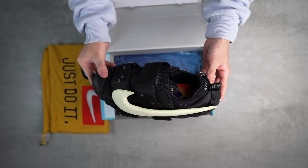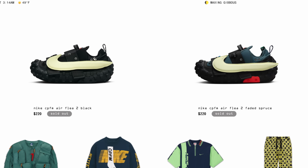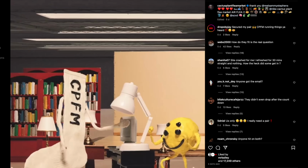Now, before we jump into the plethora of different details on this pair of sneakers, let me quickly run through all of the release details. So these dropped kind of out of nowhere on October the 18th through CPFM's website. All of the leaks and rumors leading up to the release were saying that these were gonna drop at some time during the holiday season. However, CPFM just took to Instagram, posted an ad and said, yo, these things are dropping tomorrow, October the 18th.